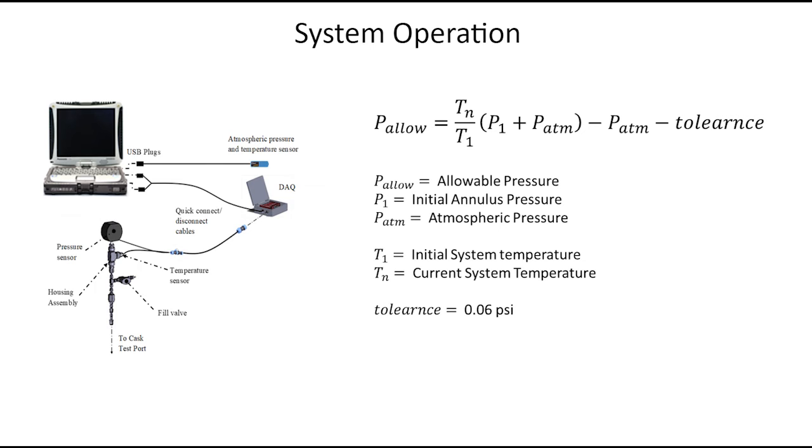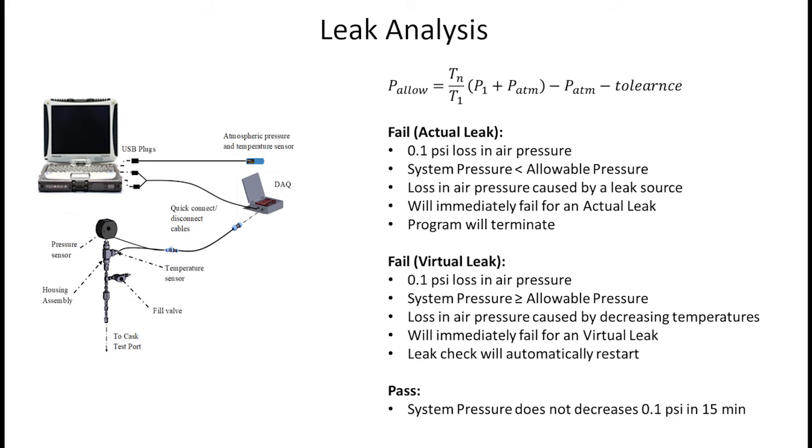It is also known as the allowable pressure and is used to determine if the system is leaking or not. For example, if the actual air pressure is measured below what the allowable air pressure predicts, then a leak caused the loss in air pressure. The system will fail for an actual leak when the annulus pressure decreases 0.1 psi and is less than the allowable pressure. When this occurs, the algorithm determines the pressure loss was caused by a leak source, and the leak check will immediately fail and the program will terminate.